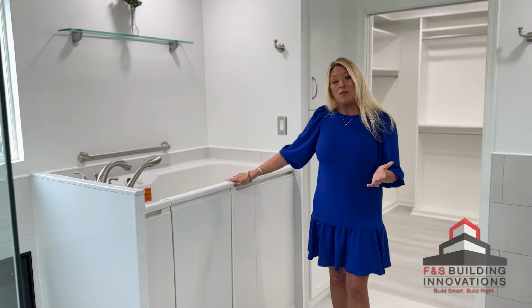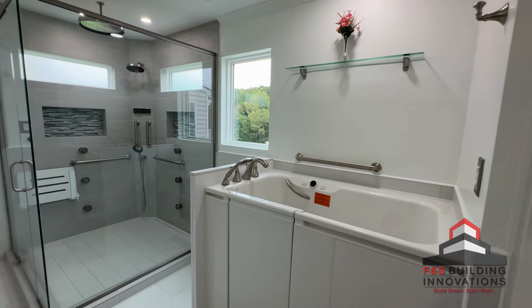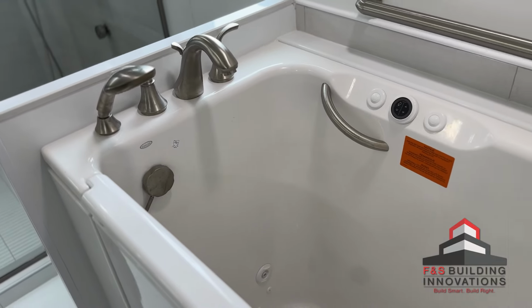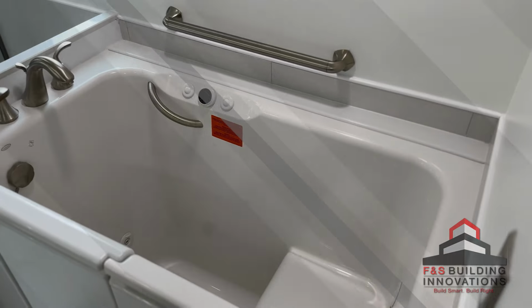One of the things you want to think about if you're aging in place is a tub. Sometimes it's hard to get in and out, you don't want to fall. A walk-in tub is a great option for that. This one has hydrotherapy, all of the jets, it's got a heated backrest. It's a great thing to have if you're planning on aging in place in your bathroom.